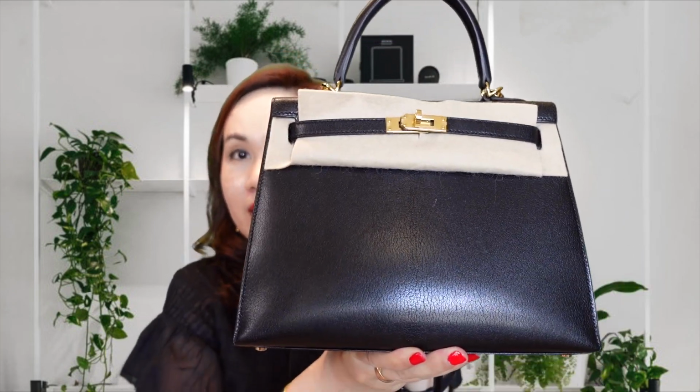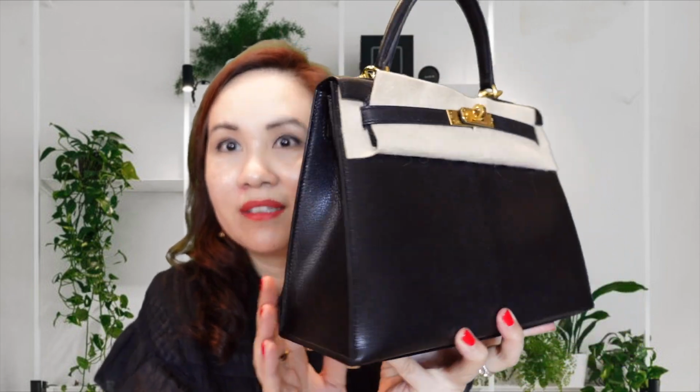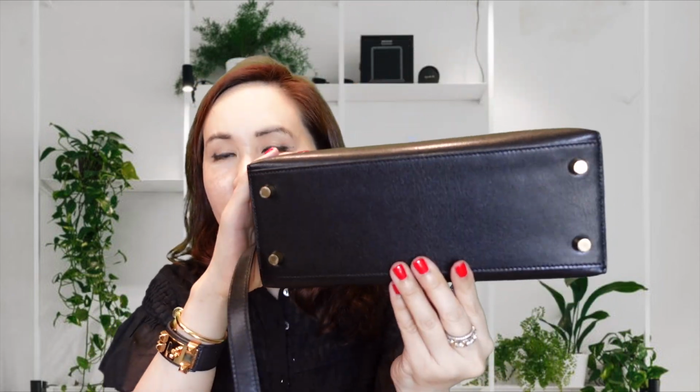It is called Chevre Mangeskin. I'm not sure if I'm pronouncing that correctly because I'm not a native French speaker. However, according to the description on the receipt, it is known as goat skin. And as you can see from the stitching, it is a sellier stitching, and this is what it looks like from the front, the side, the back, the other side, the top handle, and here are the feet.